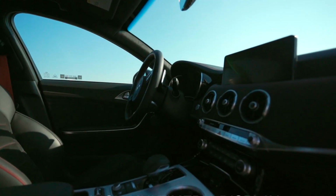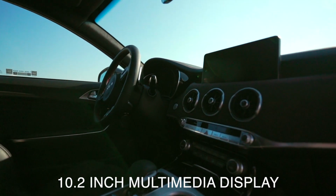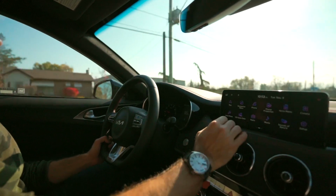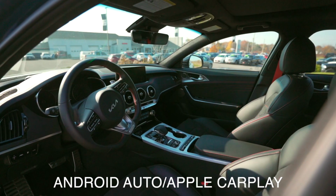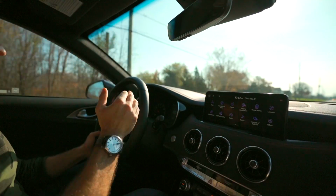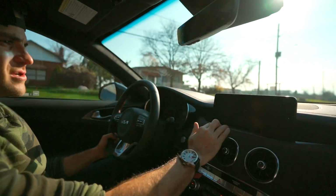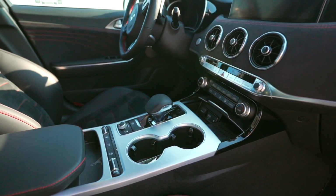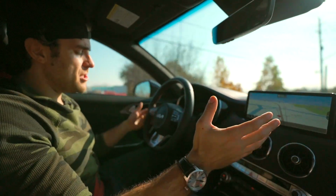First things first, you get this 10.2 inch multimedia display, all done on the touchscreen, or you can use your hard buttons down below. As you can see, we've got embedded navigation, Android Auto, Apple CarPlay. It has this tablet-like look, so you don't have to direct your vision all the way down. Really nice touchscreen here. And you also get wireless charging. This car has wireless charging; the Maxima doesn't, which is kind of key.